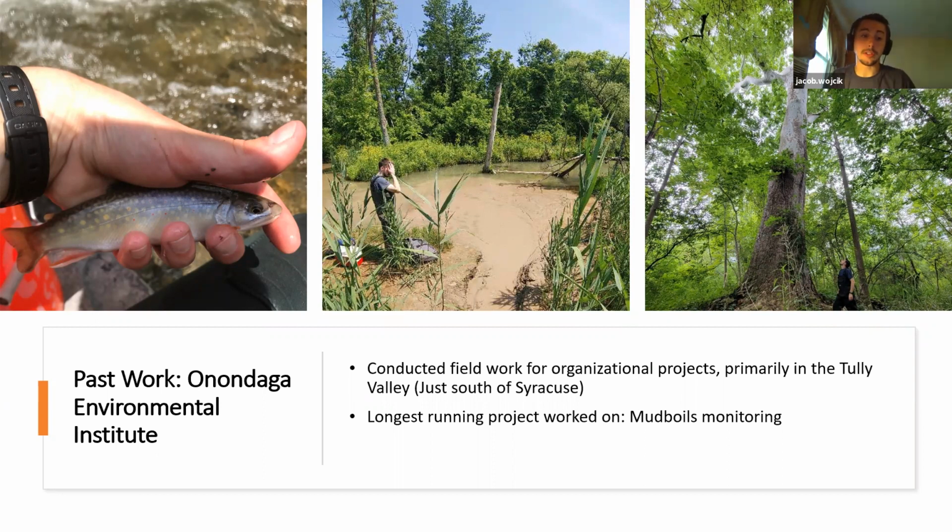So it's really cool. And I was actually talking with Brittany earlier. There could be a possibility, through OEI, my past employer, that they're interested in doing eDNA work on brook trout, and they're really interested in seeing if there are wild brook trout in the watershed versus all the stocked fish. So definitely a lot of applications of using eDNA, which is really, really cool. And I'm very excited to get more experience with that. And who knows, maybe turn it into a graduate thesis in the future.